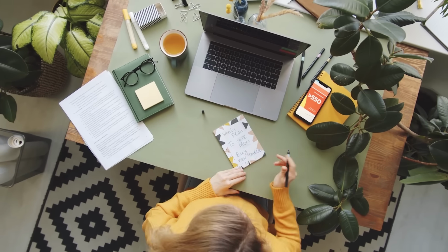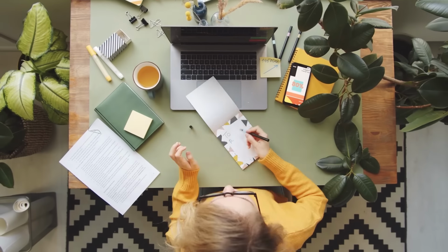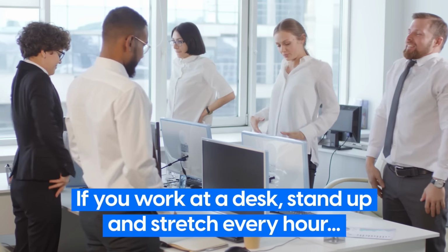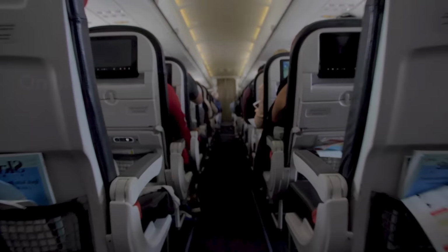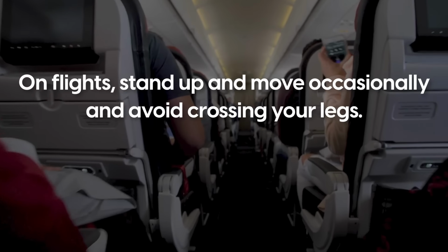And how does this happen? Well, all the factors we've discussed do contribute, but sitting for hours on end accelerates the damage. If you work at a desk, stand up and stretch every hour, take a walk during lunch, and consider a sit-stand desk. On flights, stand up and move occasionally, and avoid crossing your legs.